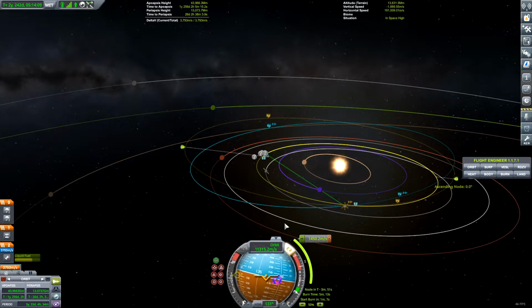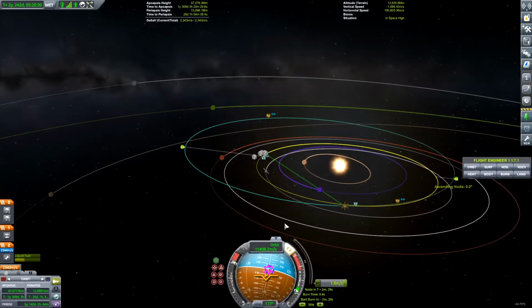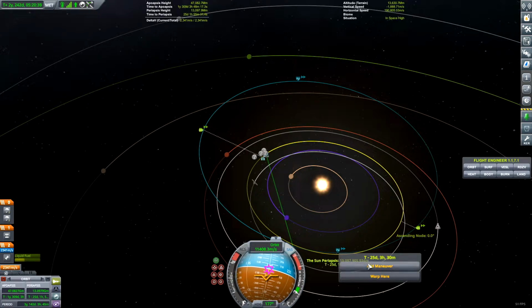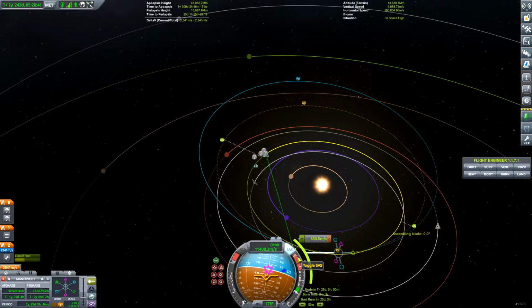Time to do our burn. Egads. Alright. That's another 5-minute burn. Spent a lot of time just sitting here staring at the screen. Oh, I love Kerbal. Alright. So now we just have to somehow get an intersection with Kerbin. So I'm just going to try a few things and see if we can get an intersection with Kerbin.